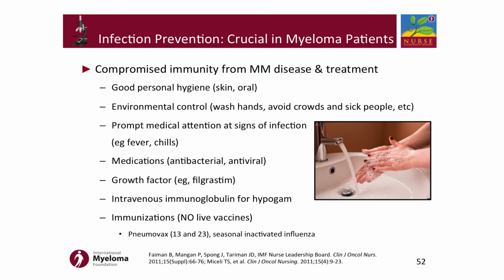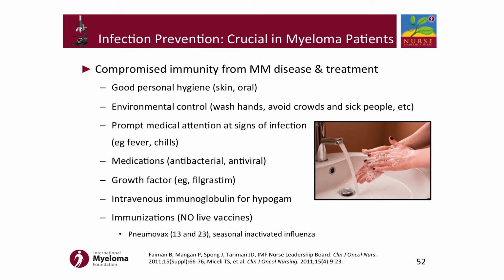Infections are so important to educate our patients on as well. Joseph mentioned on earlier slides the baseline diagnosis of myeloma is cancer of the bone marrow plasma cells. They secrete immunoglobulins, which protect us from getting sick, but they don't work. So it's an inherent issue in patients with myeloma, and some of our newer therapies have really high chances of pneumonia. It's important to encourage good personal hygiene, avoid people with coughs and colds, and report symptoms that could be life-threatening.